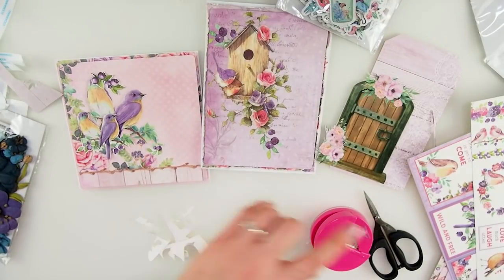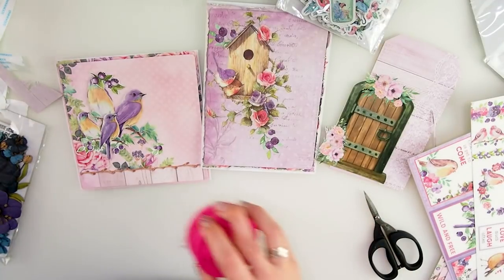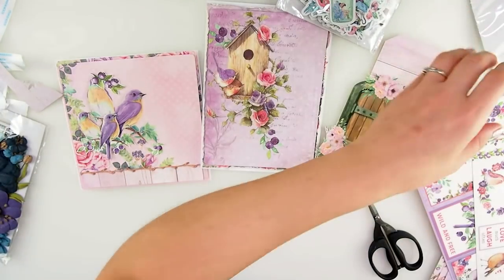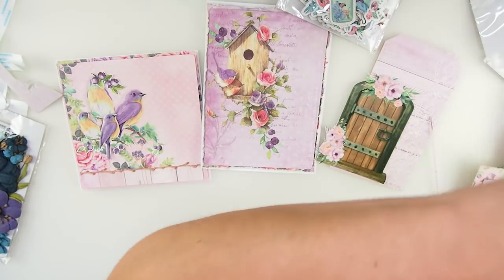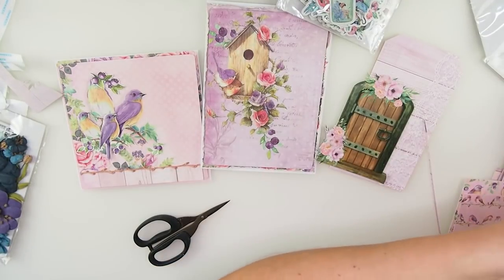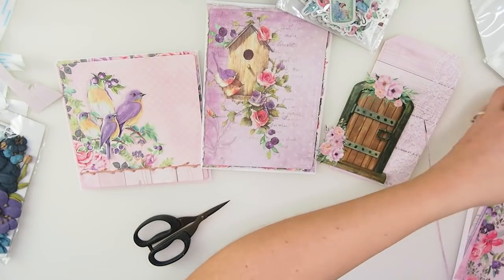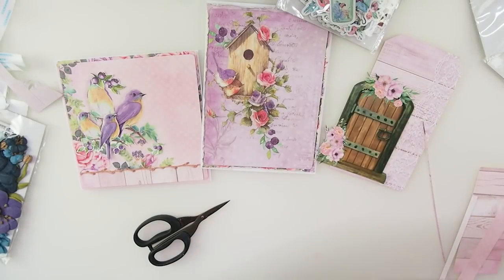Yes, and I'm making different sizes so that you can see that you can do it from one collection or selection, whichever. You can do it no matter what size you have and what you are more used to. It's not that you have to only go for the size that I'm currently cutting and doing. Not at all.